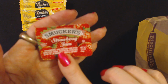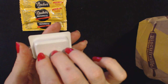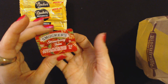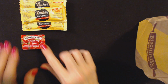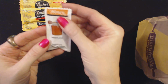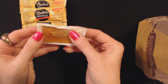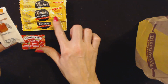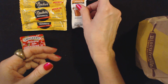Next, we have Smuckers strawberry jam. And it says it's grade A fancy. And it comes in this white little plastic packet. And they gave me a lot of jam and jelly. This is one of the Smuckers strawberry jams. I'll put that right there. Oh, yummy. The next item is honey. And you can see on the back, it's clear on the back. And you can see the honey in there. And this honey is packaged by the CF Sauer Company, who also packaged the Duke's mayonnaise. So it's a small packet of honey. And honey on a fresh biscuit is so good.